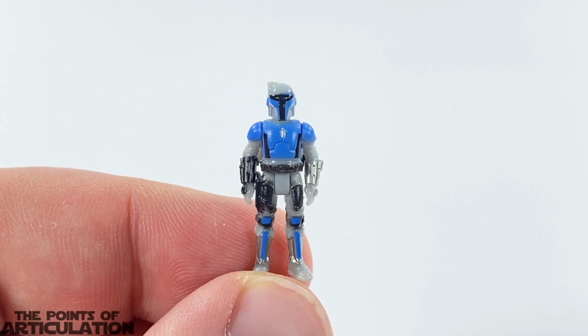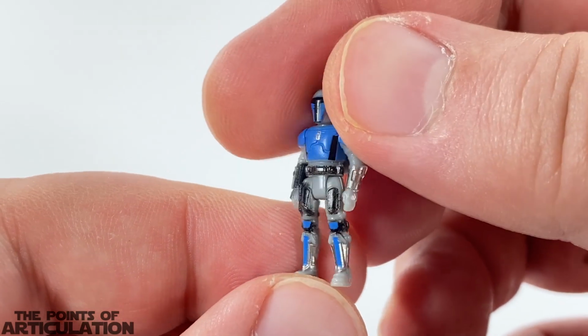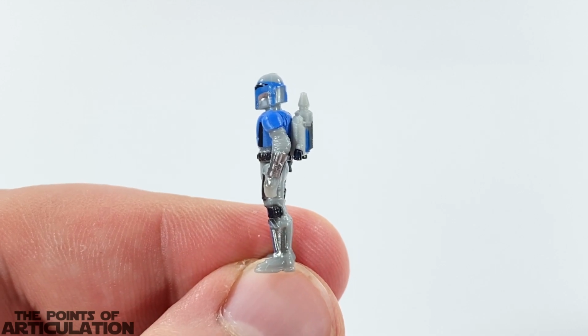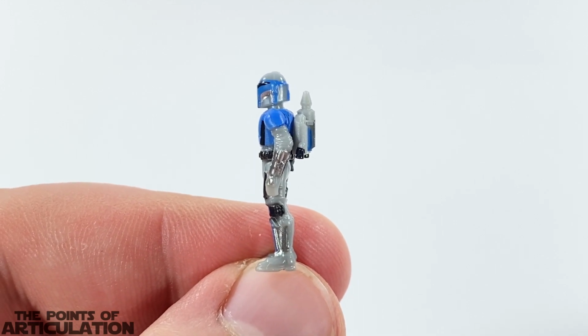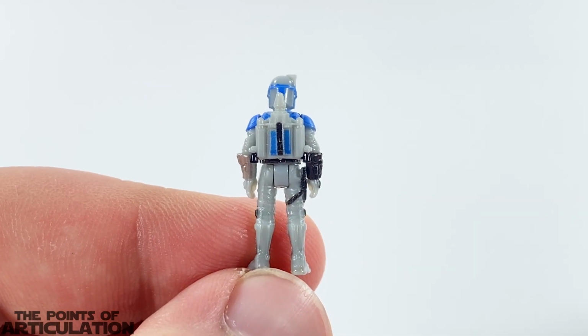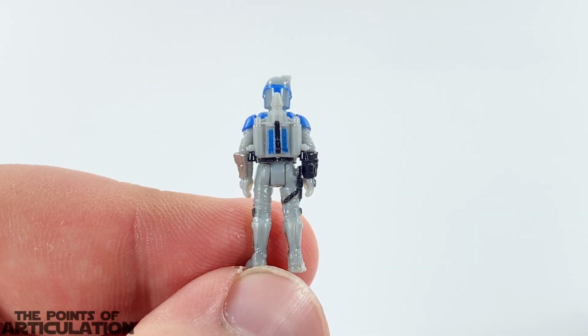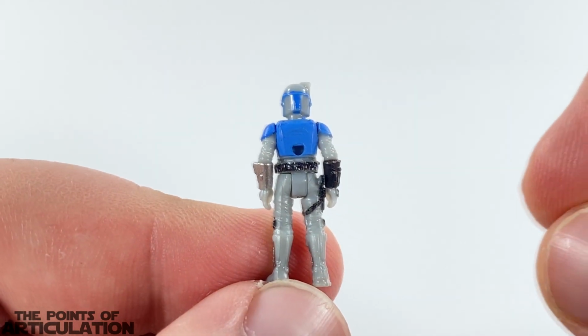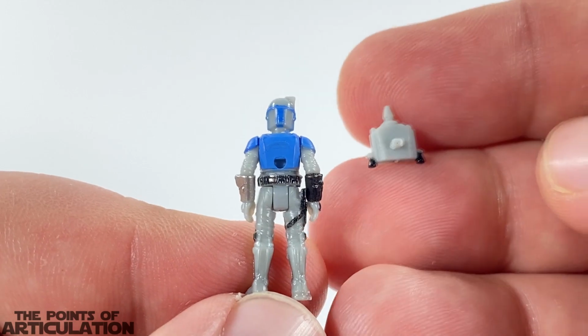Having a closer look at the Death Watch Mandalorian, he features 4 different colors: gray, black, blue, and silver. And I have to say, I love the color scheme, but the paint on the visor is way off. I think it's too far up on the helmet. What are you gonna do? But here we have the jetpack that can come off, which is nice.